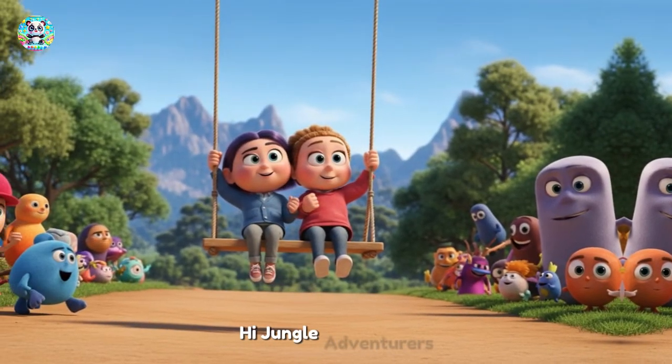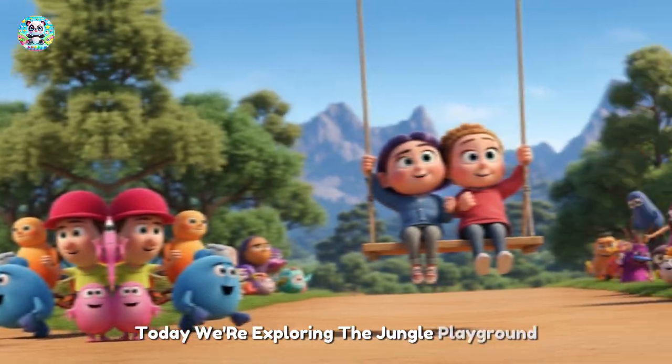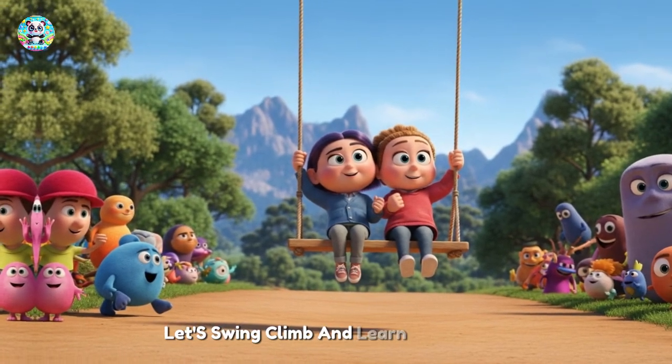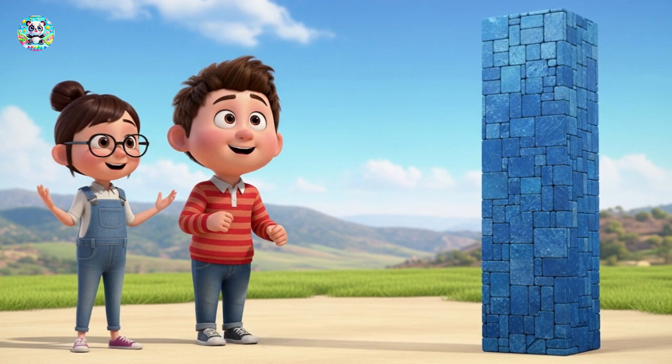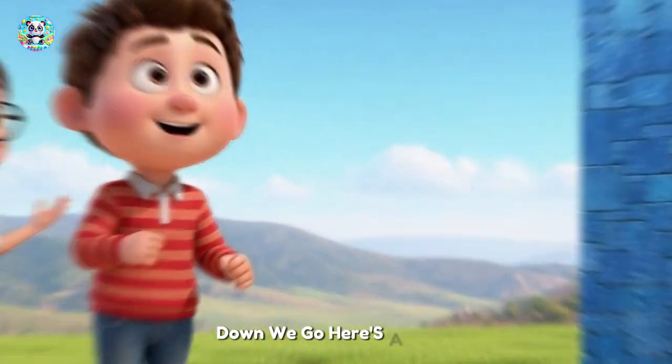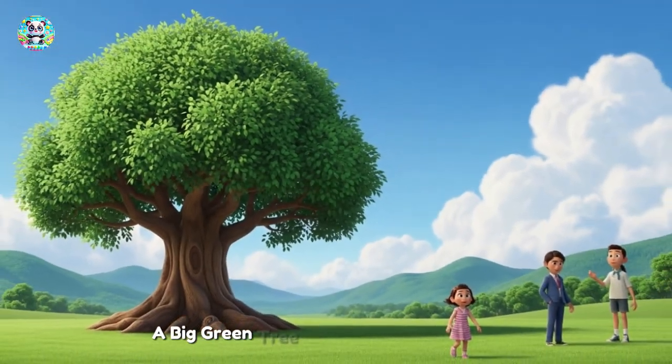Hi, jungle adventurers! Today we're exploring the jungle playground. Let's swing, climb, and learn new words. Look at the tall slide. Whee, down we go. Here's a swing, back and forth, higher and higher, a big green tree.